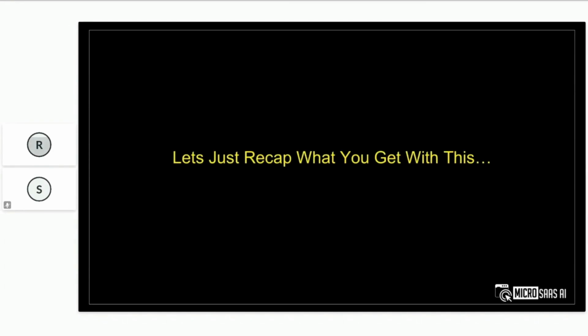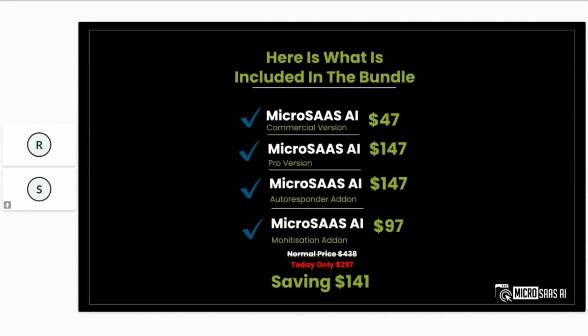So let's just recap what we are giving you in this bundle. This will tell you exactly what you're going to get on each level. So when we launch on the 5th of July, MicroSAAS AI commercial version, $47. That's the front end. We're giving you the Pro version. When we launch on the 5th of July, the Pro version is $147. The autoresponder add-on, $147. MicroSAAS monetization add-on, $97. So when we launch on the 5th of July, the bundle price will be $297. So that's giving you a saving of $141 on the bundle.